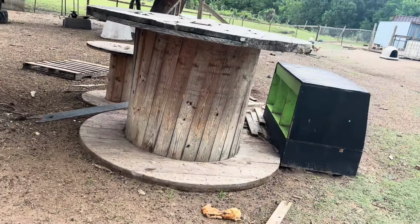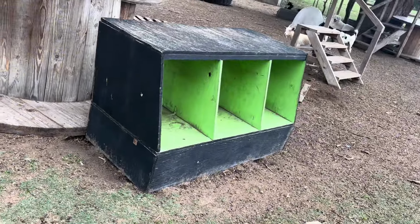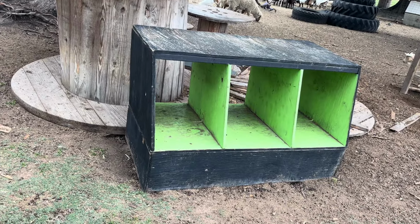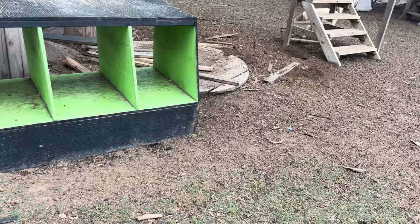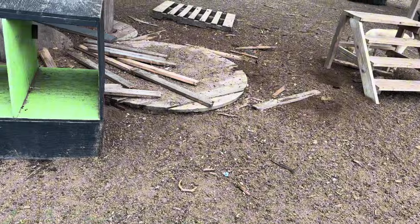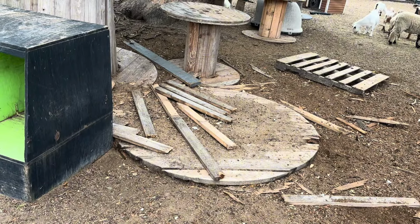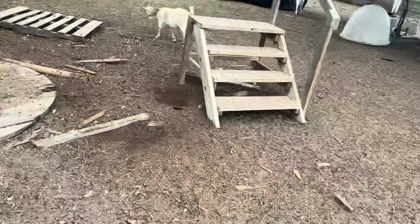More of these giant spools. I'm not even sure what this was, but either way, we threw it here and it's something for goats to climb on, something for goats to get in to get out of the rain because goats hate rain. But with spools, as you can see, this spool eventually started to break down, so I tore it down myself, and whenever I'm in here, I take a couple boards out and throw them in the burn pile.